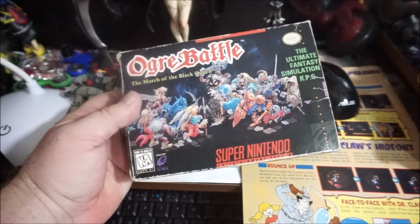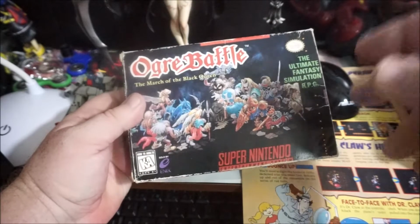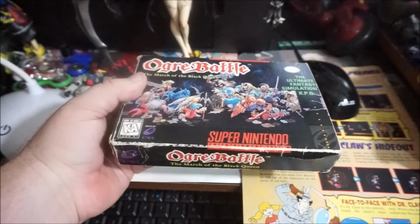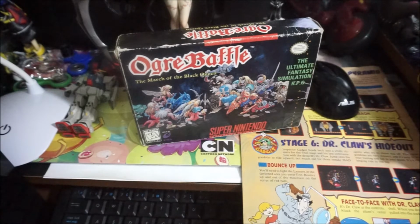I made the mistake of having this on my Game Doctor, my Super Nintendo Game Doctor, where you record the games to floppy disk and you can use it on there. I never bothered collecting the original copy when I was younger. So of course it exploded in price, and it took me a long time to get it back because I just didn't want to pay the price.